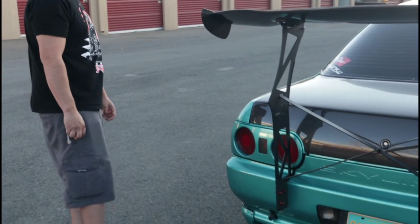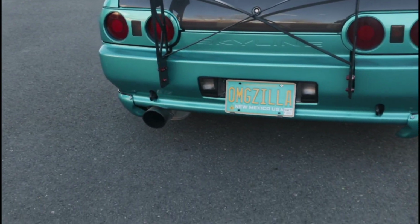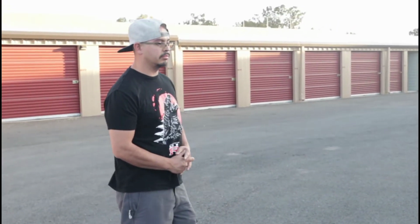We are running also an Apex exhaust system, but as far as exterior, that pretty much shows for the whole vehicle. Motor wise though, it is stock, because at this point in my life I look more for reliability, turnkey, and off you go. I mean, I love to mod the engine. I would love to do that at some point in time, but right now just enjoying the little things.